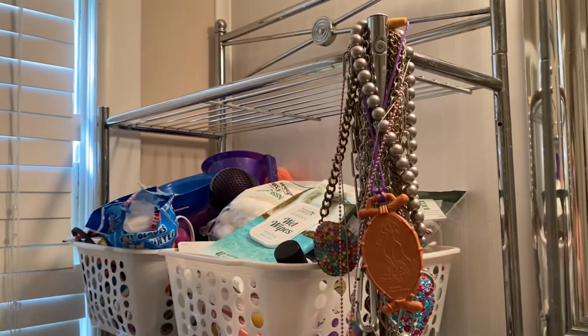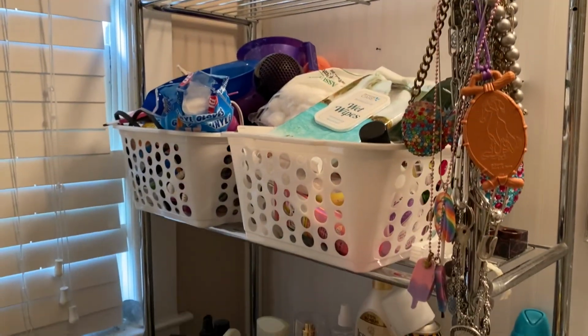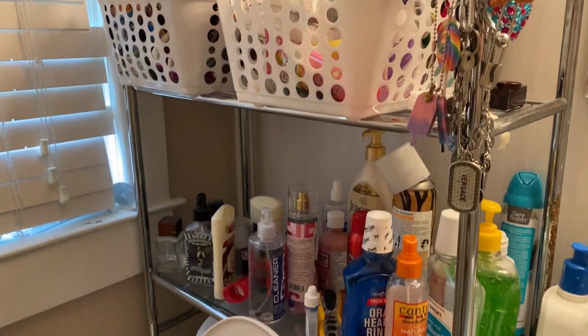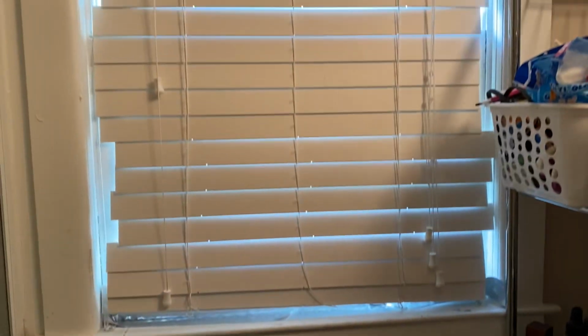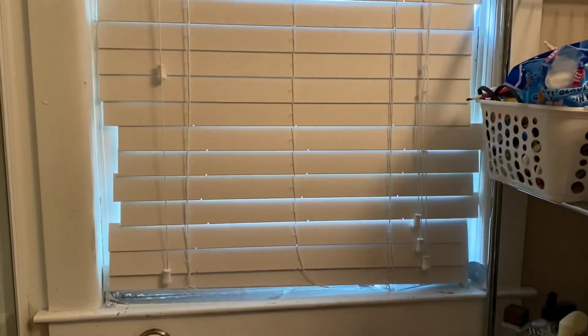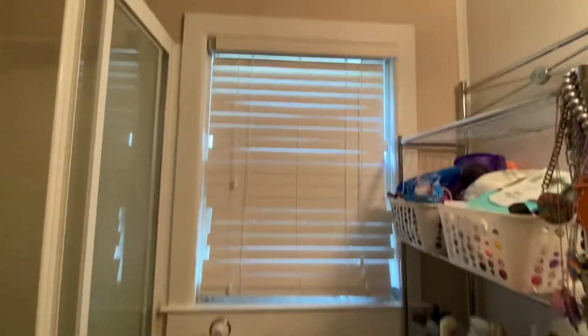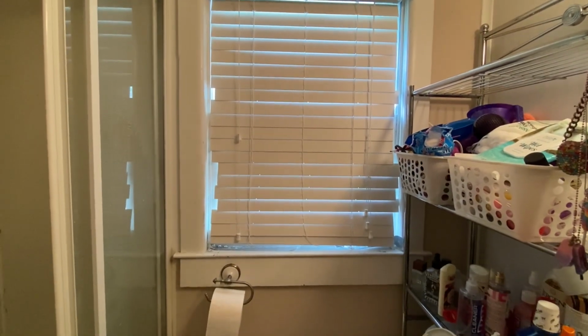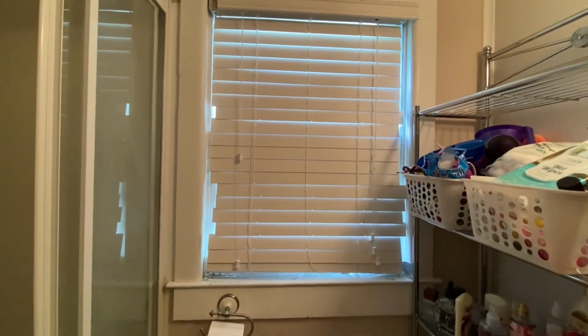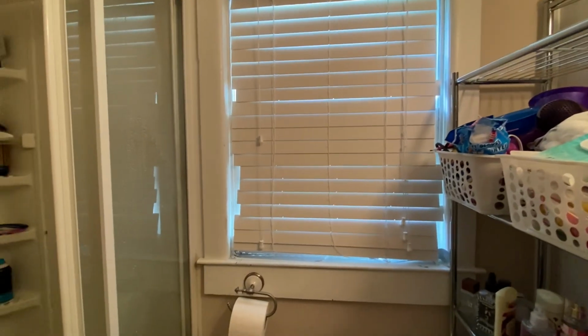Over here, I've got more crap that is just gonna be gone somehow. The toilet is over here. There's also a window that is gonna have to be replaced. So that's gonna be a job in itself too. We're slowly replacing the windows in our house because our house is very old. It was built in the 50s, so it needs a lot of renovations.